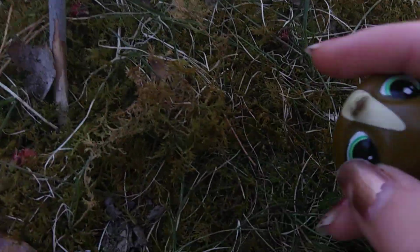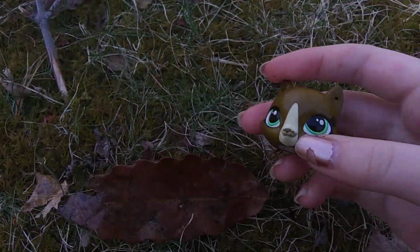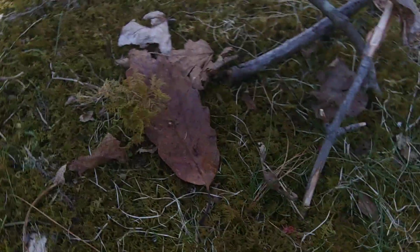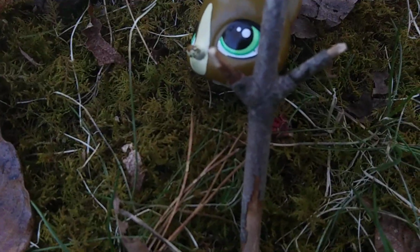Wow, it's getting pretty dark. I should probably head inside. But first, I need to make an area so that I can put these somewhere where no one will steal them. I'll just put them over here. Good night.